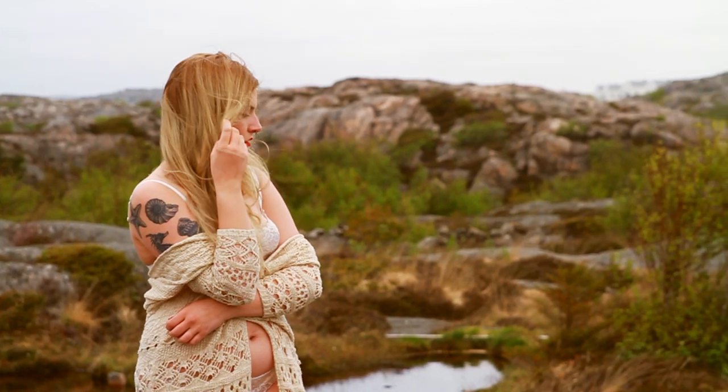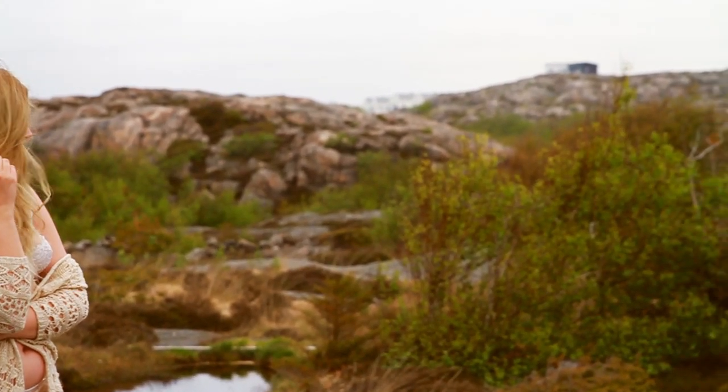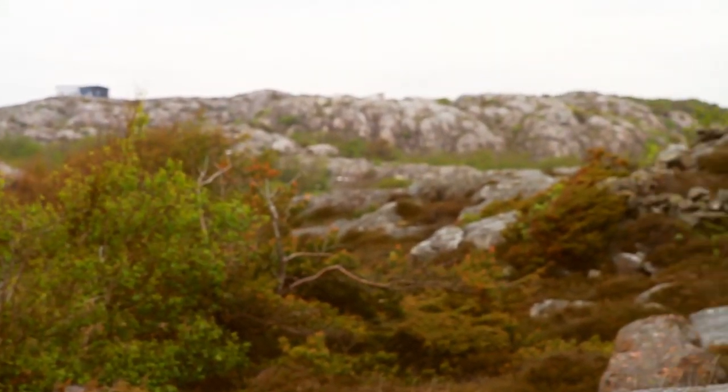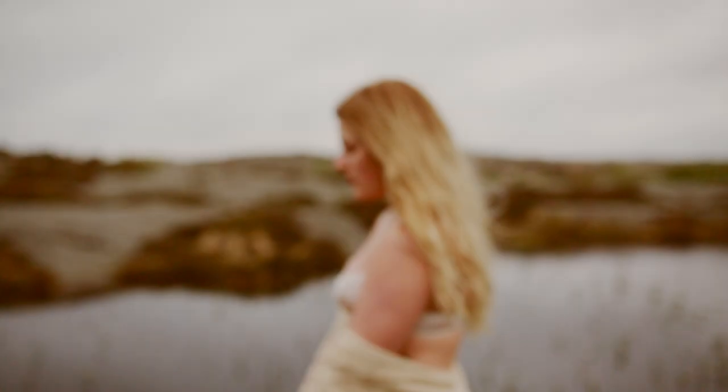I have challenged myself to only do this in one environment, in one outfit, and take everything else away. And only rely on trying to make the magic happen by using my camera and the posing. Let's have a look.